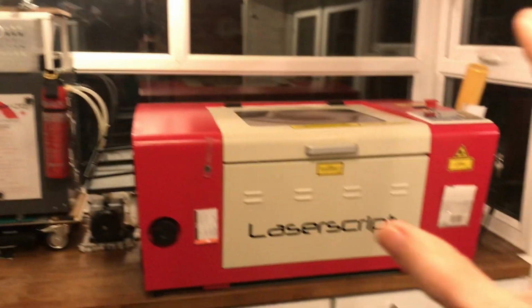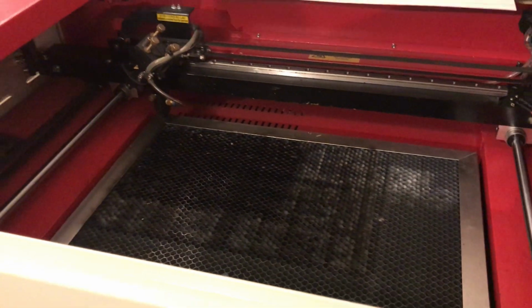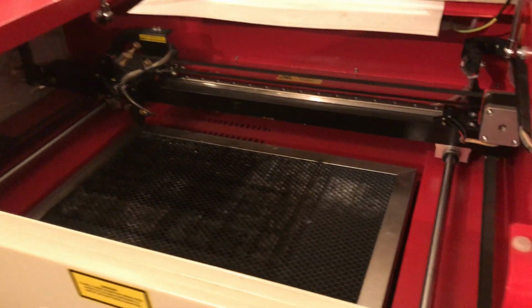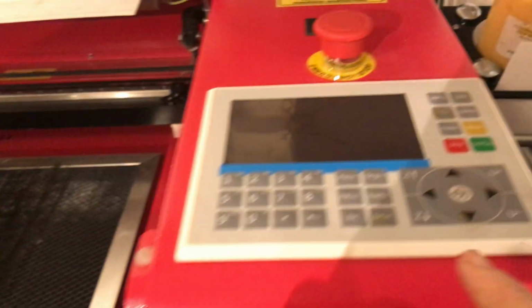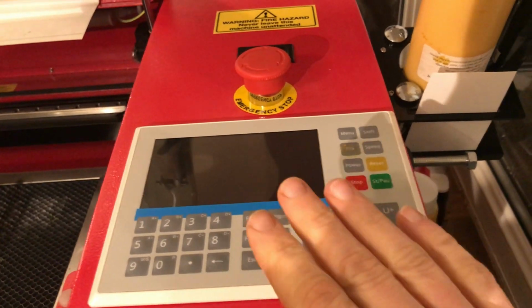Just in terms of equipment, this is obviously my laser cutter. It's got a 300 by 400mm bed size. I haven't got it switched on at the moment because I'm fully up to date thanks to Kaizen. Hooray! It's got a Ruida controller, which has an absolutely beautiful interface, much upgraded from many other standard laser cutters.